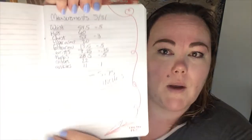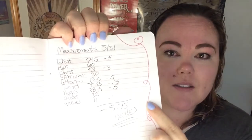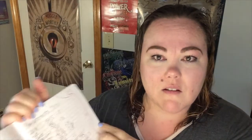So that brings my total loss this week, what is it, 5.75 inches for the week. I mean, I'm pretty shook on that one. That's a lot. Without doing any crazy wraps or anything like that, to be down 5.75 inches in a week, I'm pretty happy about that. So that's that, and I will be back just for a little quick snippet.